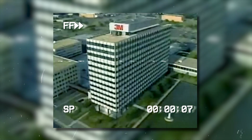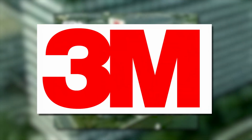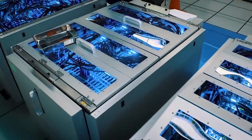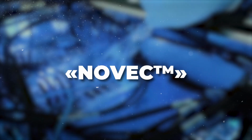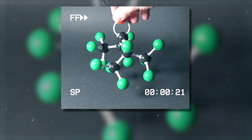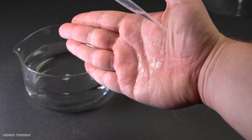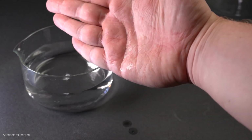In the 90s of the last century, dry water was invented by specialists from 3M company. 3M still exists nowadays under the brand name Novec. Scientists used the formula of ethyl isopropyl ketone and replaced in it all 12 hydrogen atoms with fluorine atoms. The result is a substance unlike anything people have encountered so far.